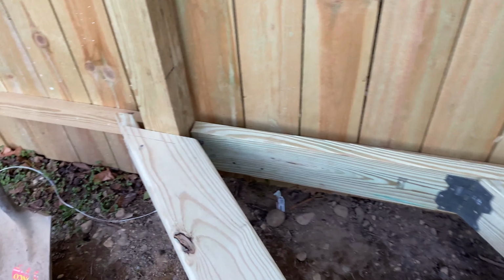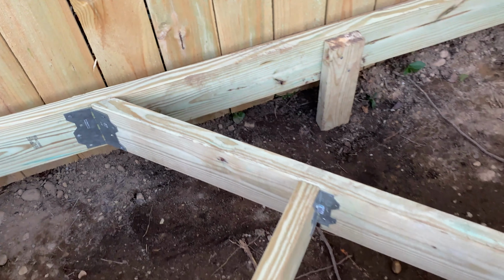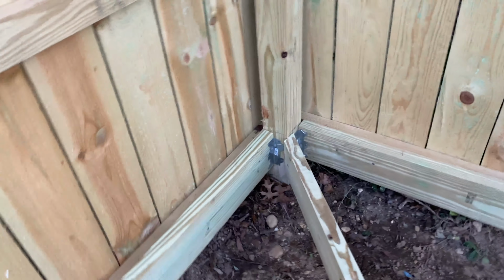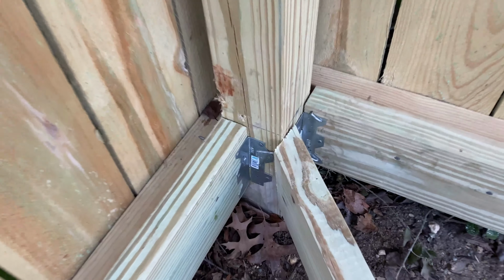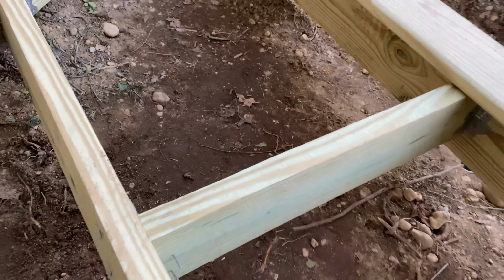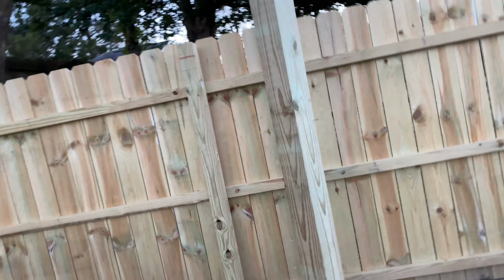So I had to put all that stuff on there, all the little braces, and cut the angles. Look at that. That's angles, brothers and sisters. See the angles? I had to get that angle on there. Angles. All right. Wrapping up the day.